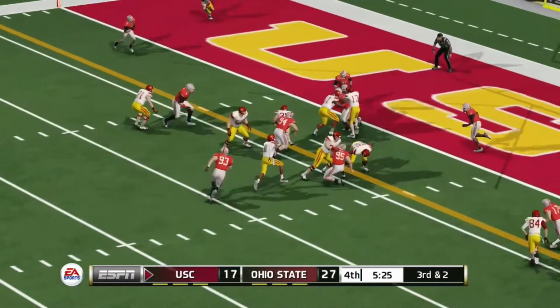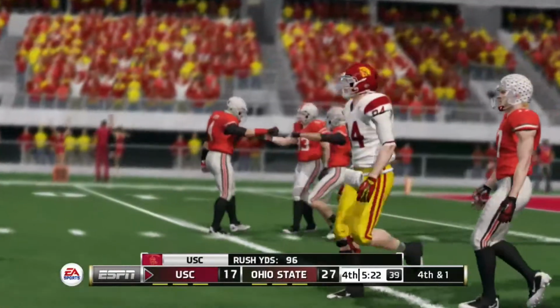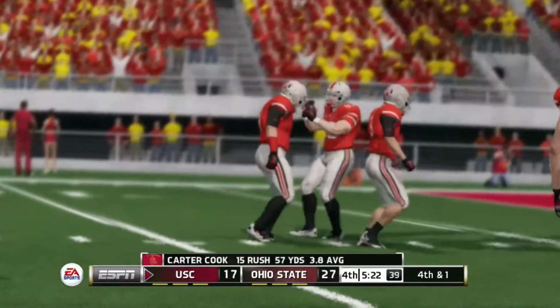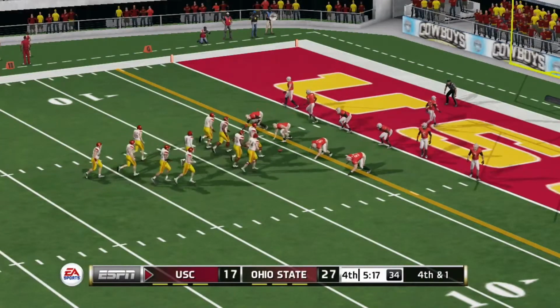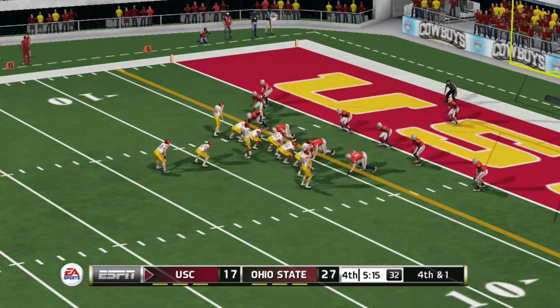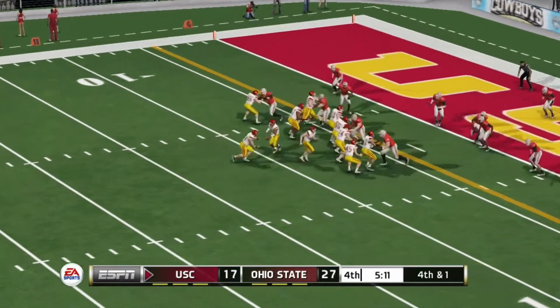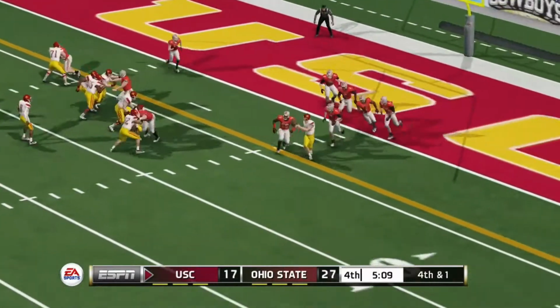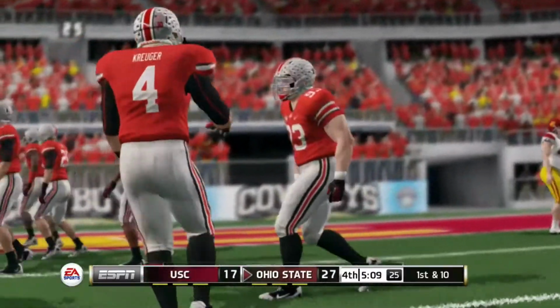They give it to Cook, and Carter Cook got turned around, did not get the 1st down. They had the first down, but he got bumped backwards. It should have been a 1st down. They're going to give it to him again. They're lining up I for him. Goal line set, 3 tight ends in a very crucial play. Play fake, Burks off of the hands of the walk-on, and the Buckeyes take over.